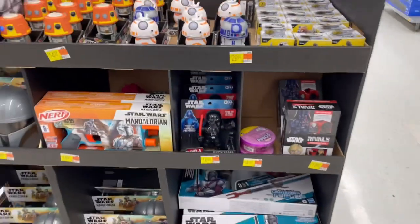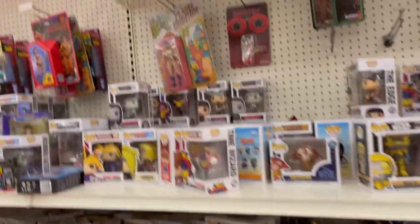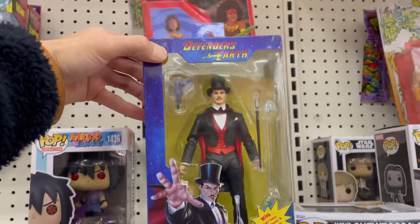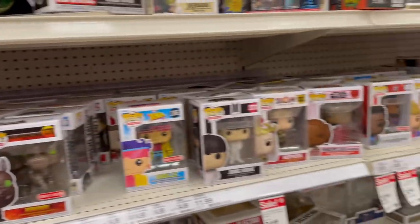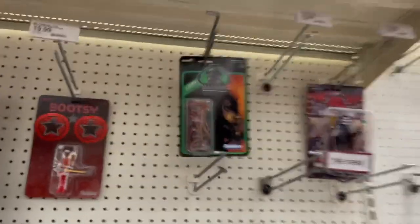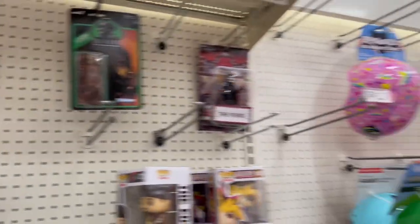Looking good. All right. The Target at Bayshore. Let's explore the store. Our collectors got hit. Practically nothing. We got Flash Gordon's Ming. We got Mandrake, the magician. Defenders of the Earth. Here's some pops. And that's about it for collectors here in Bayshore. Look at that. All right. That's a nice Super 7 alien. I'll give them that. Let's check out the toys.